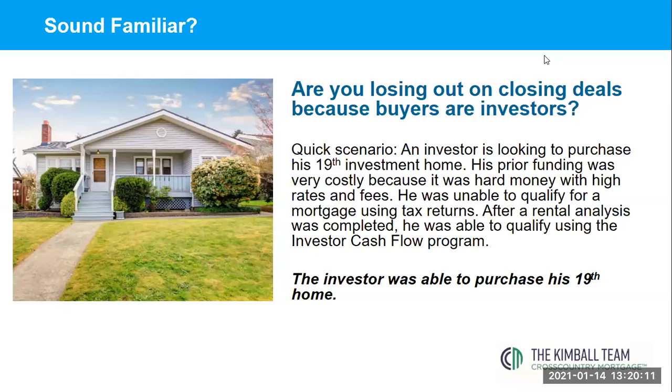So when I get this application, I'm not listing a job. I'm not throwing anything in the income section. I'm not giving them tax returns. I'm not asking for paycheck stubs. They are simply qualifying this loan based on the rental cash flow of the property. So the keys to this typically are good credit and assets.